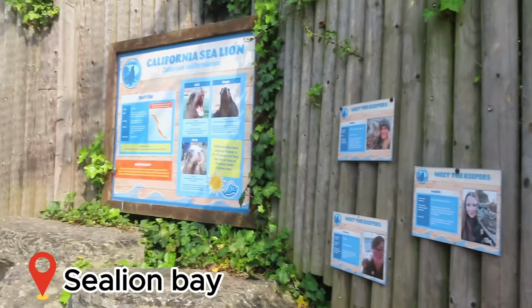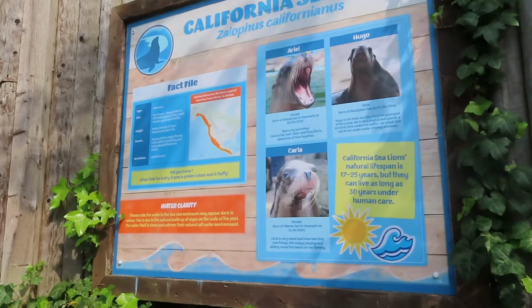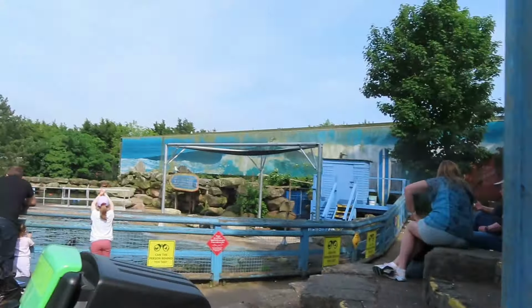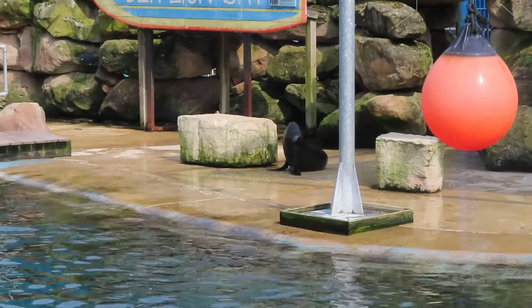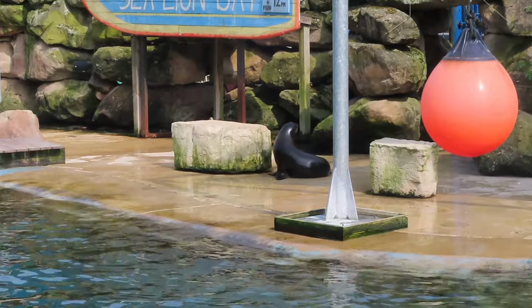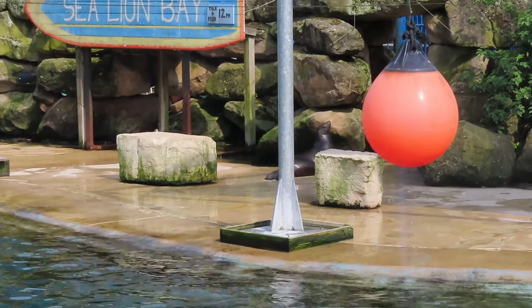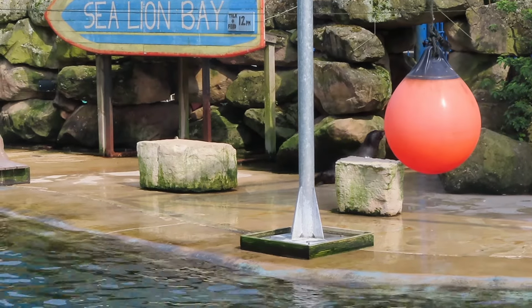So down at Sea Lion Bay, they are still yet to update the sea lions to add Leo to the board. So hopefully this will happen soon. We have just come over to have a little look at him. And of course, coming up to this June, it's going to be his first birthday, and he has got so big since he was a sea lion pup. And it's been crazy to see how much bigger he's got. So adorable.